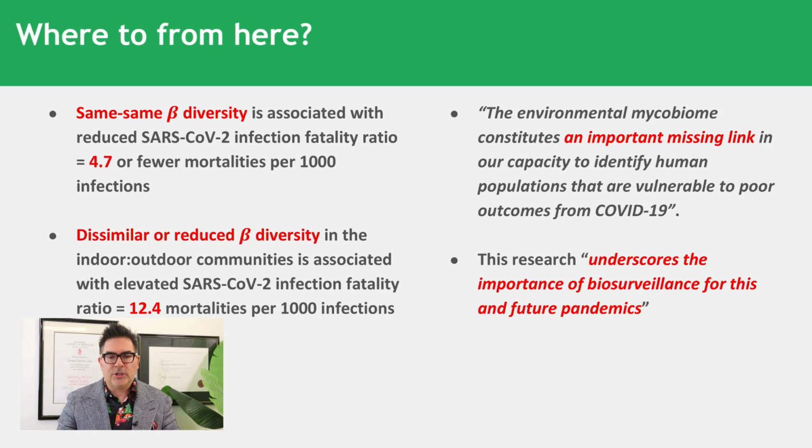The take-home message that the scientists state in their paper is that the environmental mycobiome, that is the fungi in the built environment, is an important missing link in our capacity to identify human populations that are vulnerable to poor outcomes from COVID-19. And it's not just COVID-19. There are a range of other respiratory allergens and other bacteria, yeasts and fungi and other viral pathogens in the airspace which are also breathed in.